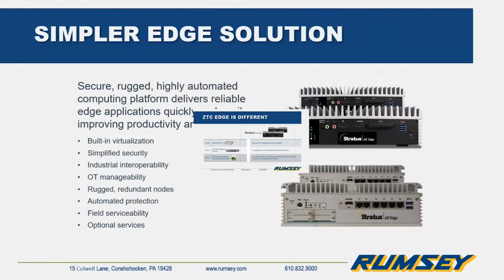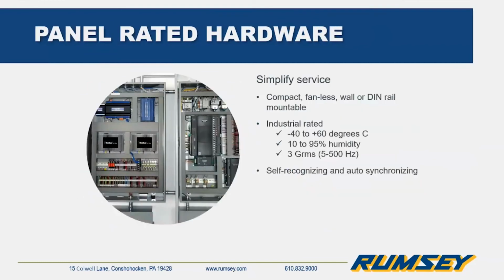And this is it in a nutshell. There's two versions. It's secure. It has the built-in virtualization, simplified security. It's industrial, OT manageable, and we can add redundancy to it. And there's also an available service with Stratus that basically can be connected to the web and it can alert them of any type of problem. And actually they can send out spares or replacements. So this basically takes what we were talking about and brings it out to the plant floor.